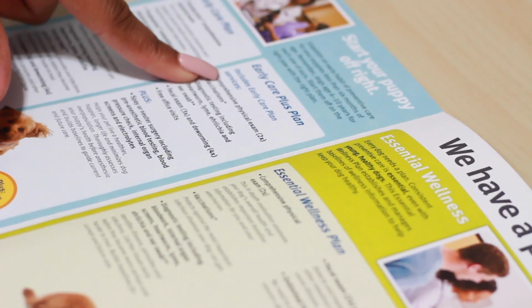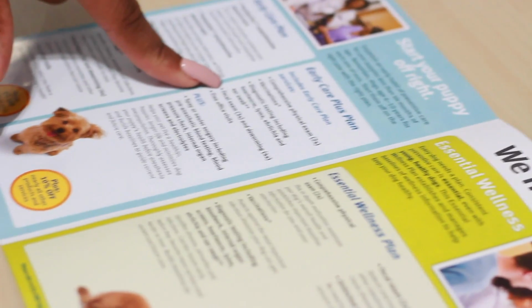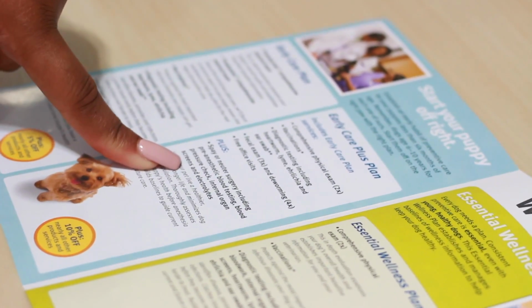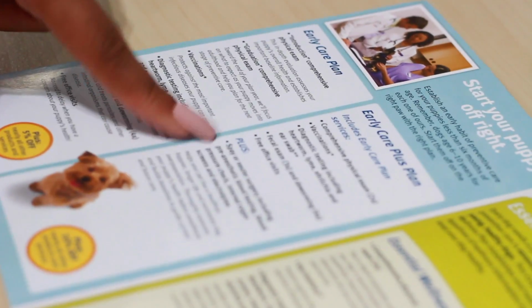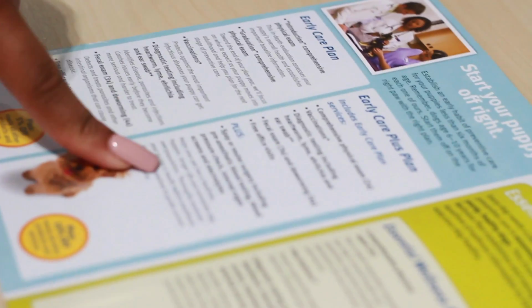You get 2 comprehensive exams, vaccination, diagnostics, fecal exams 3 times and deworming 4 times, free office visits, and the plus would be the spay and neuter surgery included. So this is a plan that Bailey is currently on. She's on the early care plus plan, and like I said, we recently got her spayed, and it was absolutely included in the plan. I didn't have to pay any fee.